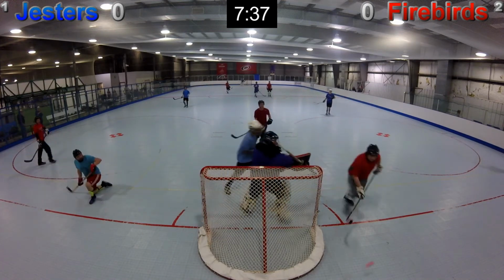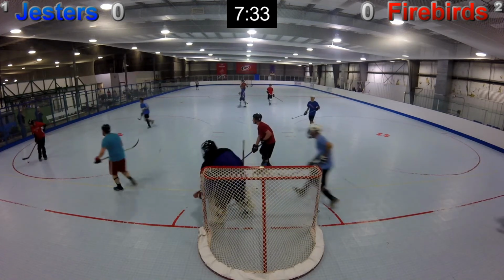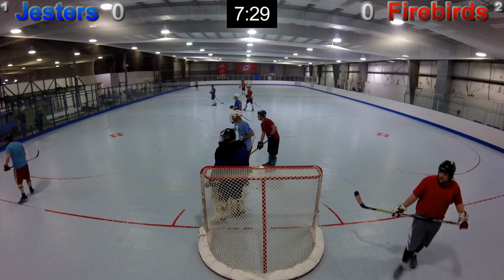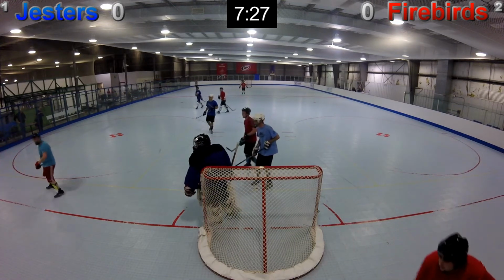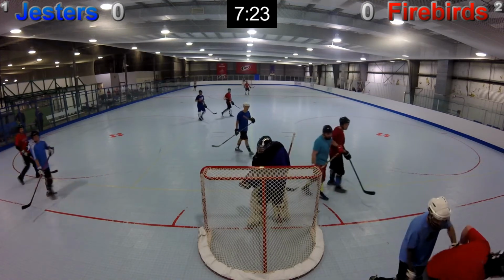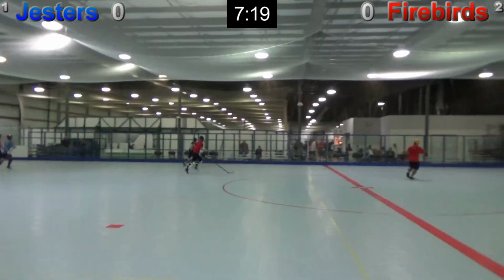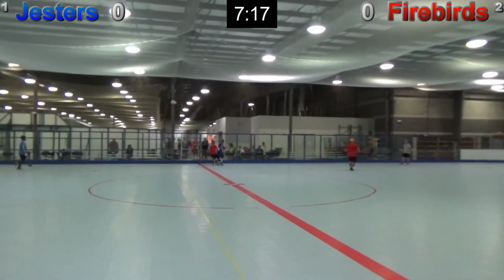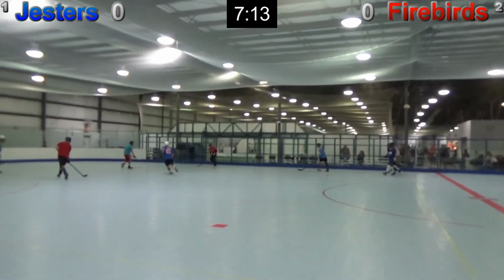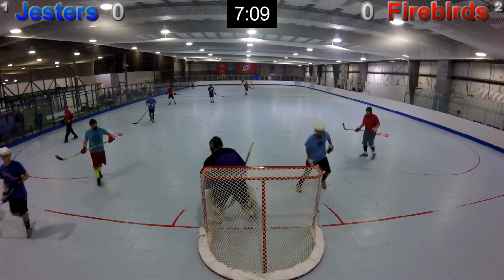Bliss centers up and juggling around. That would have been a chance for Brian Bergner. And David Bliss gives a shove over to Malmstrom in the corner. Bergner tried to center, no one available. Back the other way. Joe Rose trying to push it across. It's been Firebirds all this game. They have just about had possession for almost all the game.